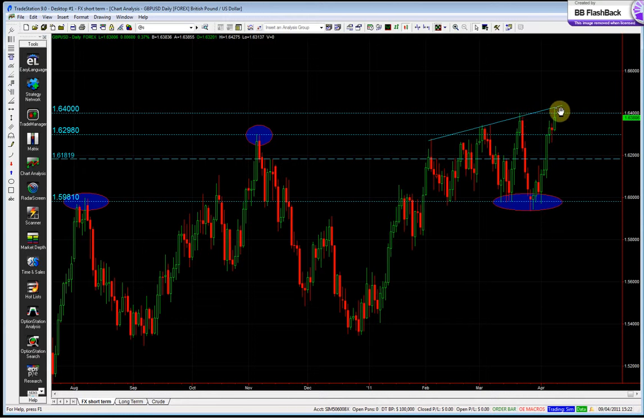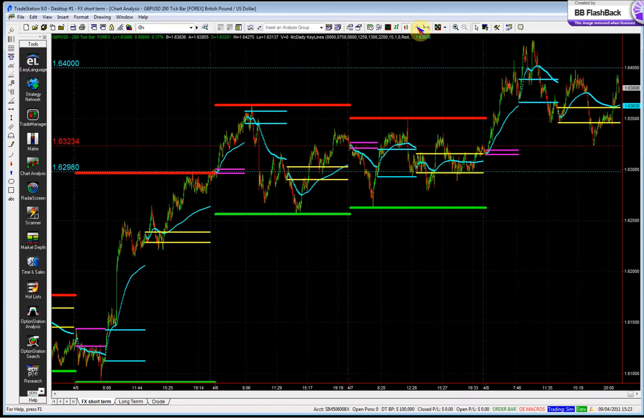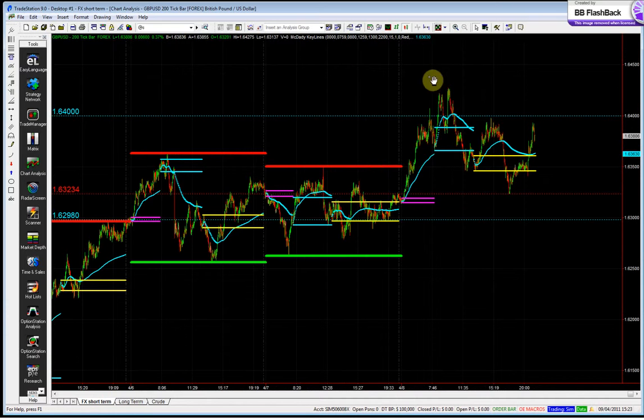164 is the structure, but by all means, if you want to wait for Friday's high to be taken out, by all means, a bit more conviction on the trade. The structural long is 164, structural short is 162.98 to be precise. There's your 164 and there's your 162.98. So we're pretty close to the long.